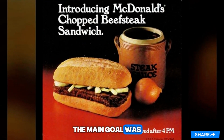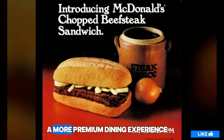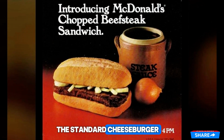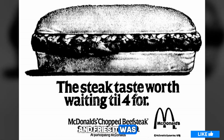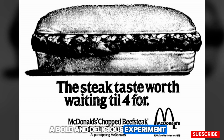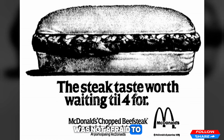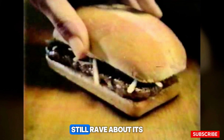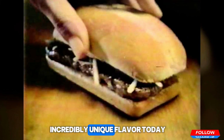The main goal was to offer hungry customers a more premium dining experience that went far beyond the standard cheeseburger and fries. It was a bold and delicious experiment that proved the company was not afraid to take big risks with its food. Those who got to try it still rave about its incredibly unique flavor today.